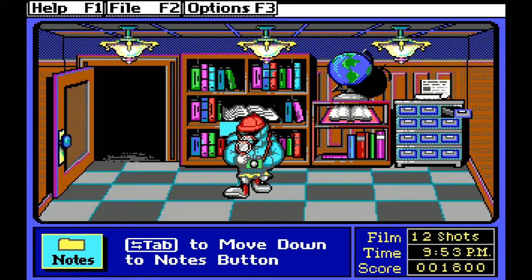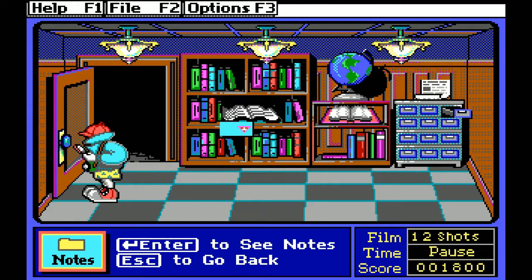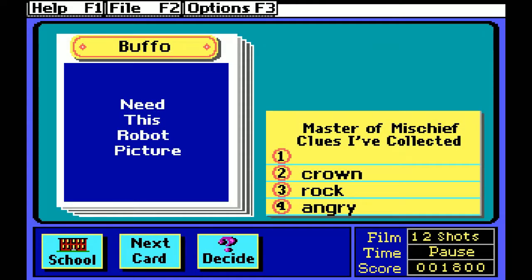Yay! So, let's look at these clues. Crown, rock, angry. Now we just need to get some pictures, don't we?